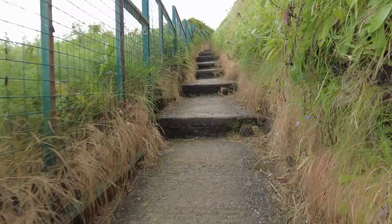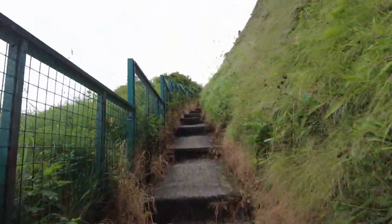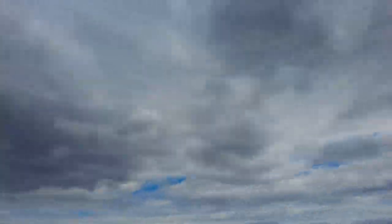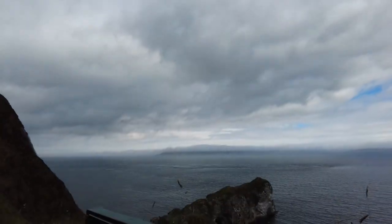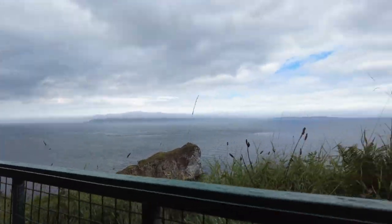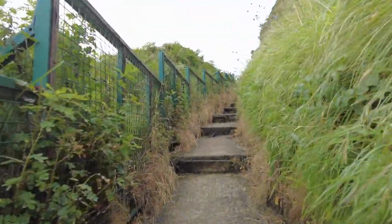We're nearly there, I think. So we just went there, if you can see. Yeah, we didn't get to the end. It's very slippery, and our shoes are not good enough.